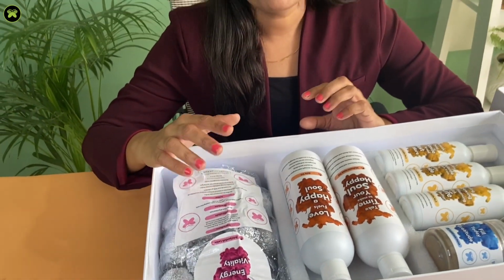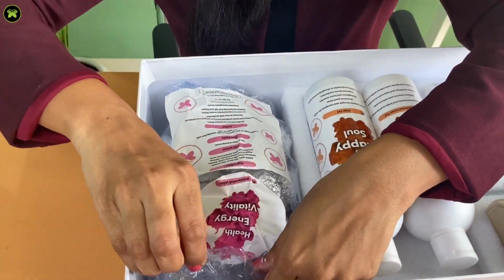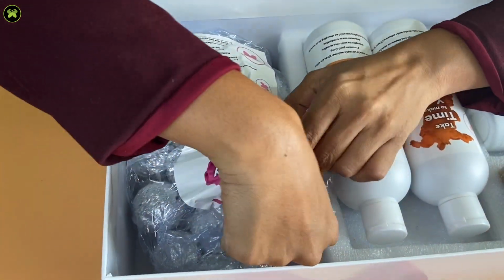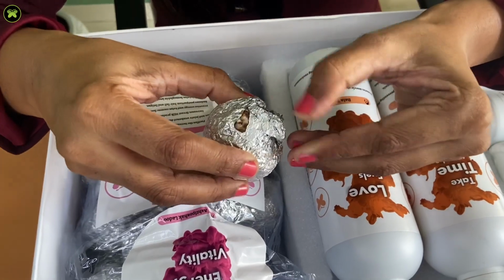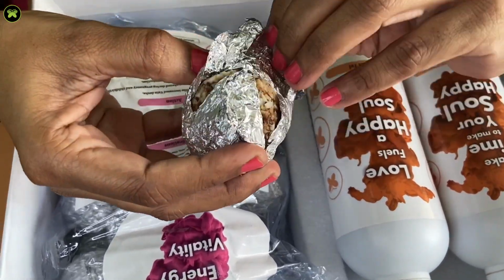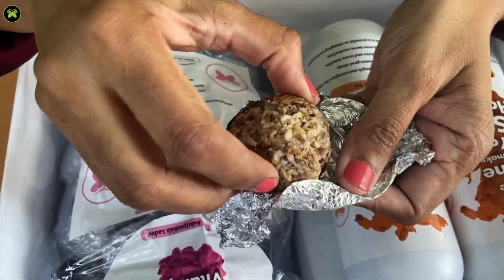And now comes the very important ingredient of this first box, that are Asti Poshak Laddus. Now these are the laddus. Let me show you one. So these are the laddus which are made with utmost love and care, just like your mom does for you.